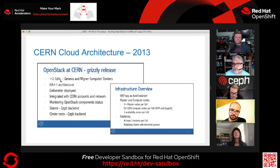These were users, most of them, they are not computer savvy, but they need to manage their applications. Physicists that have their projects. We wanted it to be as easy as possible for them to move their workloads from physical servers to cloud infrastructure. So that's why we wanted to reduce to the maximum the number of concepts. So that's why we decided from the beginning to use Nova cells. And this was cells V1 at that time. So we had one cell in Geneva and the other cell in Wigner.